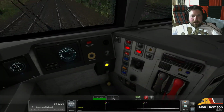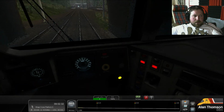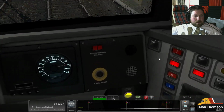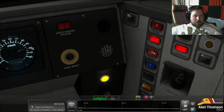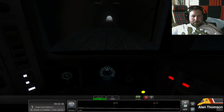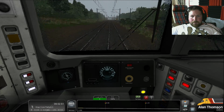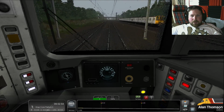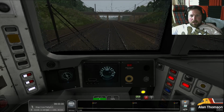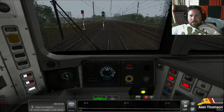So on this side, again, you've got your door controls over here. So your door release, rear, front, all. Door control is given via the driver's direction switch, so the reverser, unlocked by using the master key. This means that in order to operate the doors, the driver does not need a 21 door key.